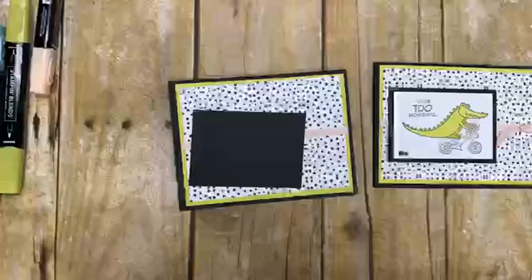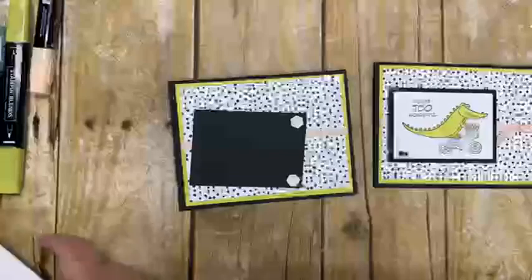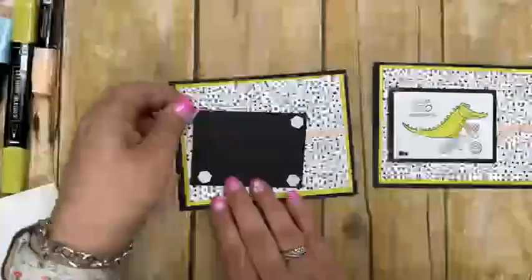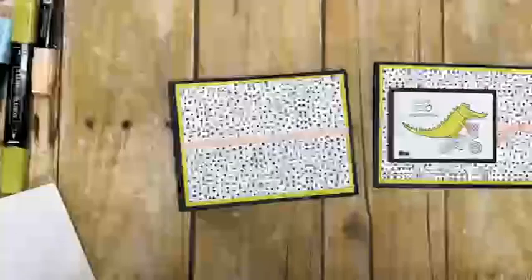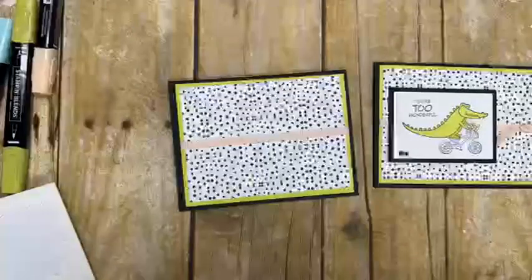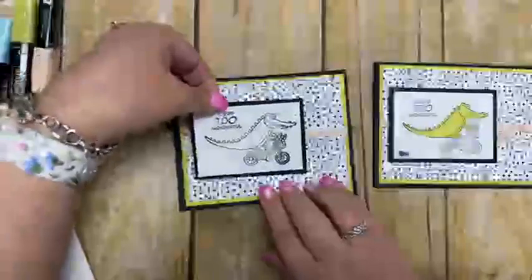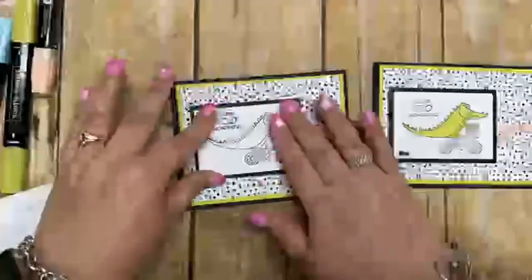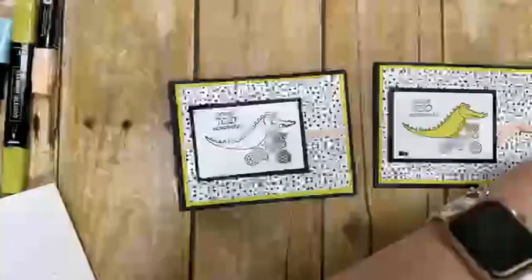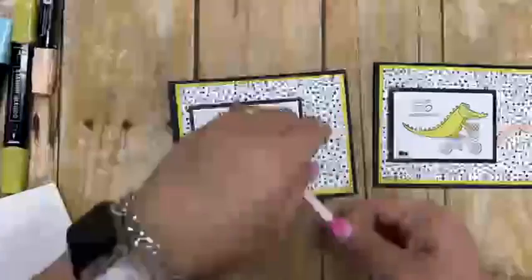One, two, three, and four. And then those are going to come off camera, so I don't have a mess of those dimensional backings all over the place. That's going to go there. I added my little tie-on ribbon through there. So I'm going to add a little piece of ribbon up through there.